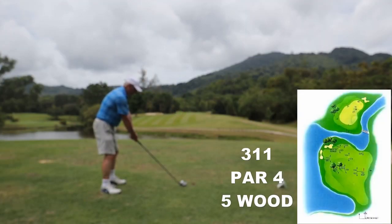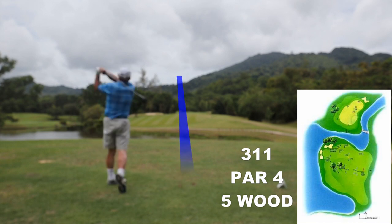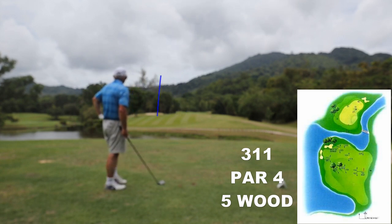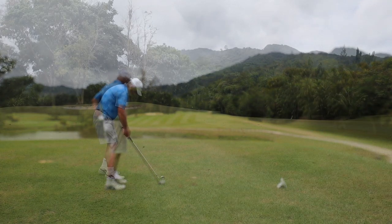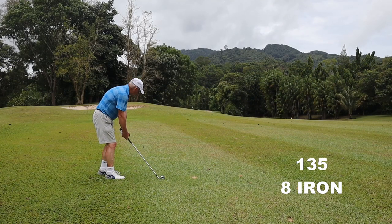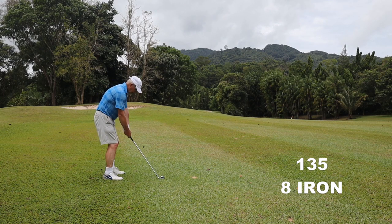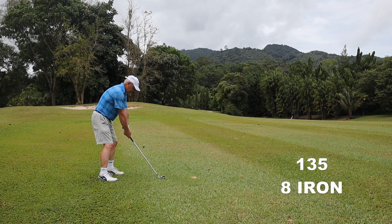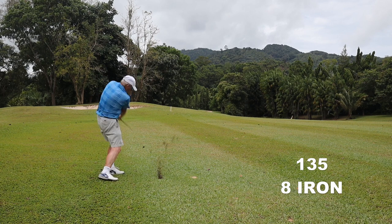Well, this is the worst shot of the round, unfortunately. A couple of inches fat. It was a tight hole, so it wanted the 5-wood. And this is probably the best shot of the round. It's uphill, the flag's back left, on a tiny, tiny little table. I need to hit the perfect draw.